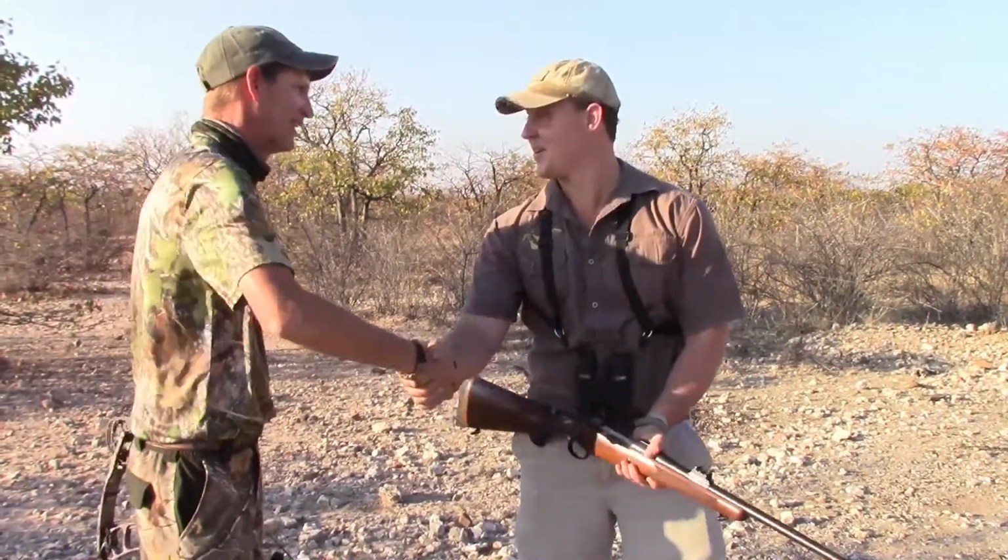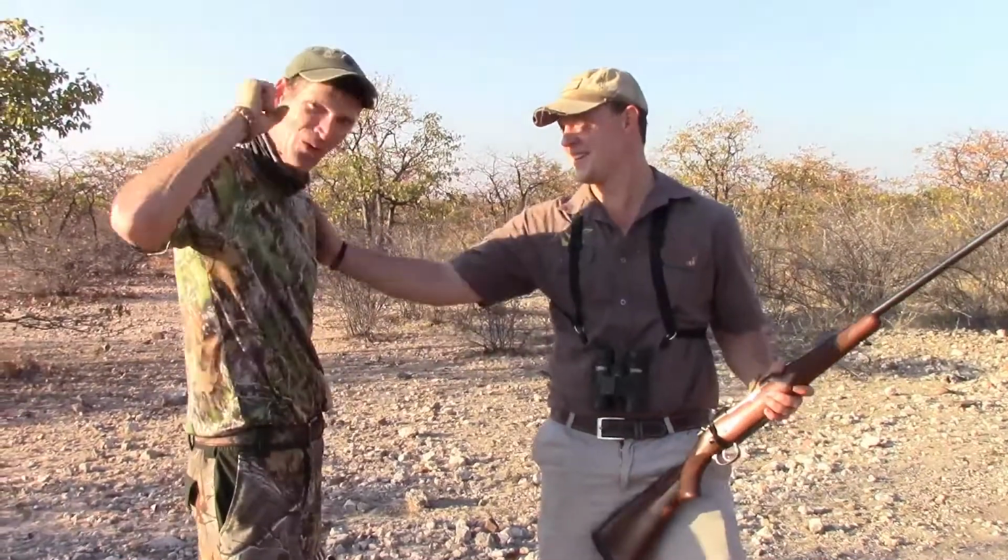But luckily, Dempsey had his cannon with him and was able to put her down. You know, I'm just so stinking thankful. Thank you, Dempsey. No, listen, that's an awesome Gemsbok cow, man. I'm very proud of you.